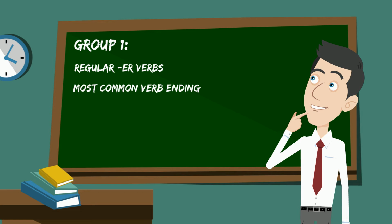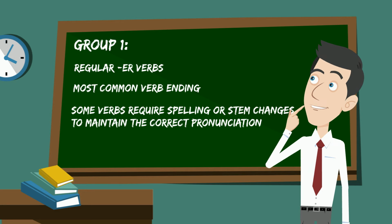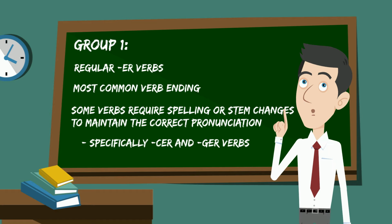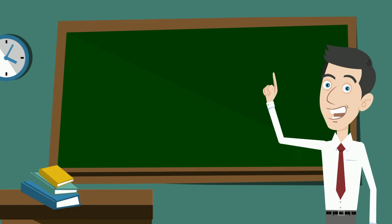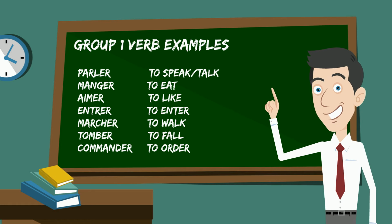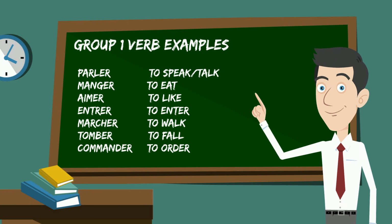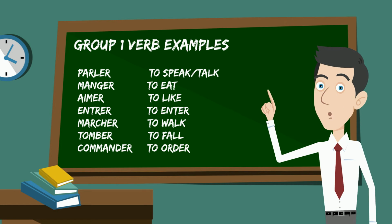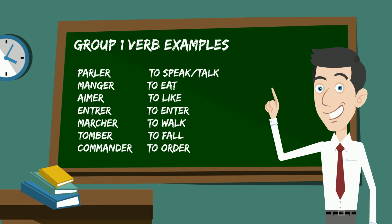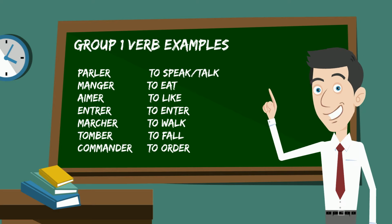This is the most common type of verb ending. Some of these verbs require a spelling or a stem change to maintain the correct pronunciation. The only irregular ER verb is aller. Here are some examples of Group 1 verbs. Parler, to speak or talk. Manger, to eat. Aimer, to like. Entrer, to enter. Marcher, to walk. Tomber, to fall. And commander, to order.